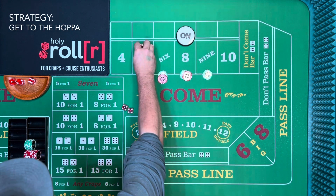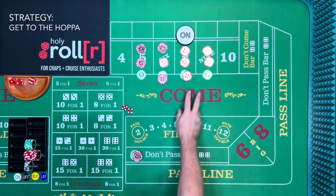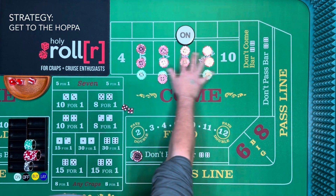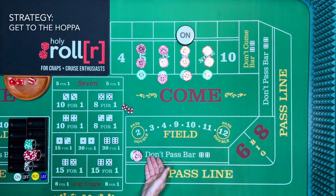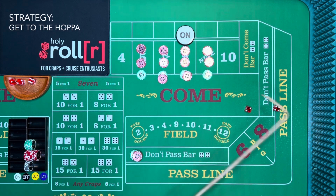And we're going to hop the inside. And on the 6 and 8, we're just hopping the easy 6 and 8. So no hard 6, no hard 8. So these are all hopping, $40 hopping. We're going to see if we could get one of those inside numbers. We still want to miss the 8 for the sake of this here. But let's just go ahead and do it. Here we go. Let's see. And we get a 6.